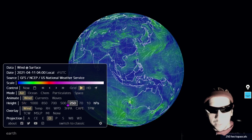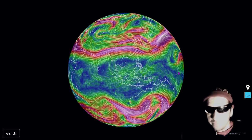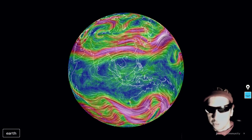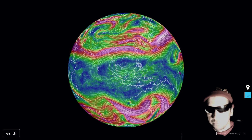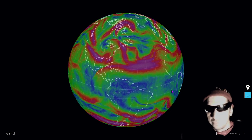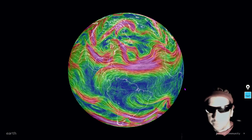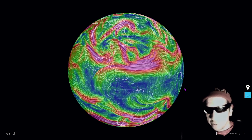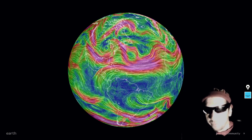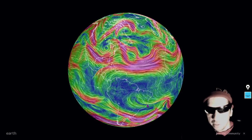And let's look at the jet streams. Here are the jet streams of the eastern world. Powerful wind there on the west coast of Australia. Here are the jets of the western world. Quite chaotic jet stream flow there, especially over places like South America. Look at this S-shaped bend here. Backward jet stream over the eastern portion of South America there.